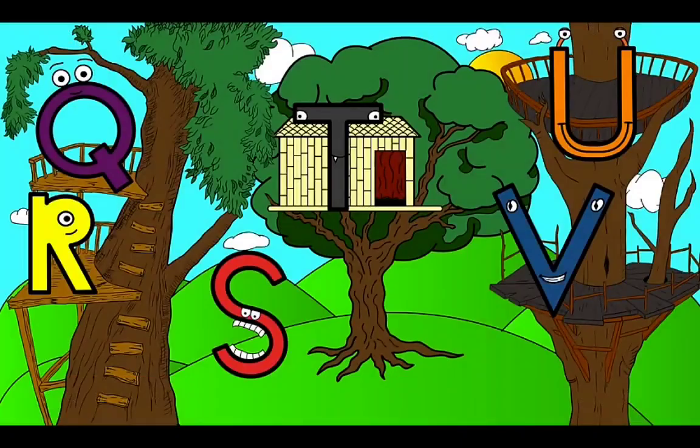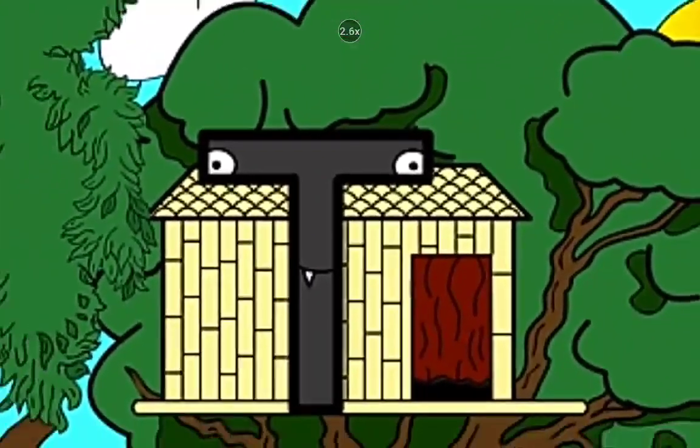Give me one thing that's the same with the original T and this T. Wasn't T supposed to be like a tiger? Because you have probably watched Alphabuddies and known that T is a tiger. But look at T.